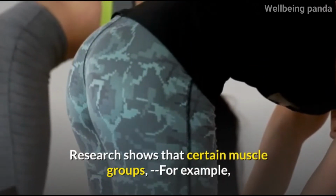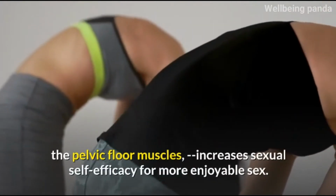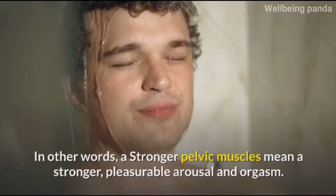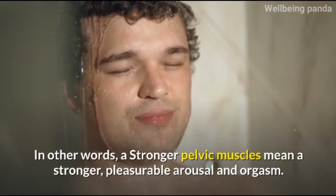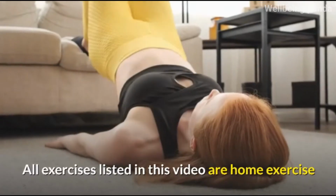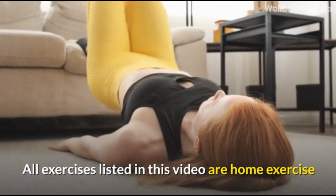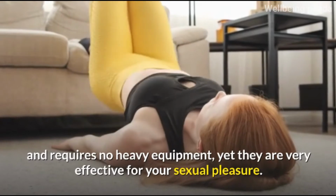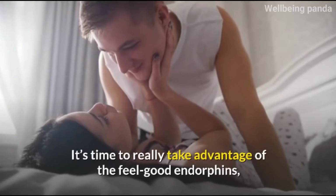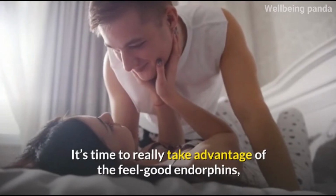Research shows that certain muscle groups, for example, the pelvic floor muscles, increase sexual self-efficacy for more enjoyable sex. In other words, stronger pelvic muscles mean stronger pleasurable arousal and orgasm. All exercises listed in this video are home exercises and require no heavy equipment, yet they are very effective for your sexual pleasure. It's time to really take advantage of the feel-good endorphins.